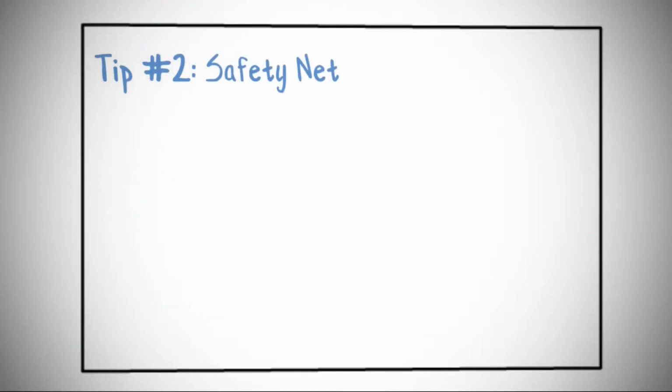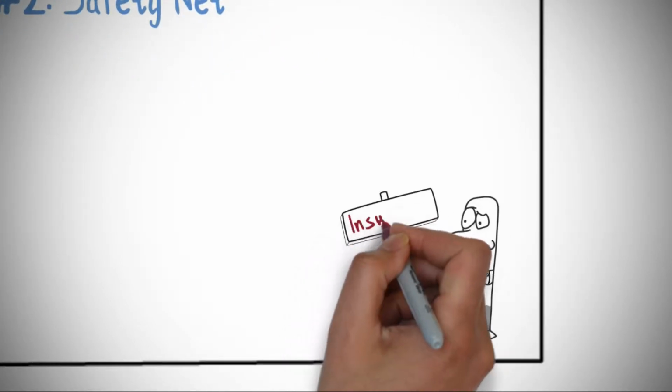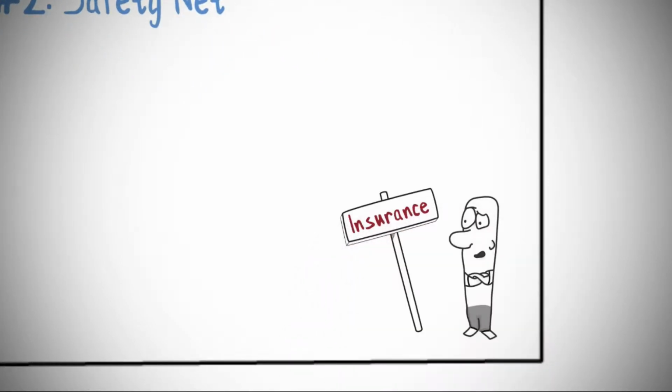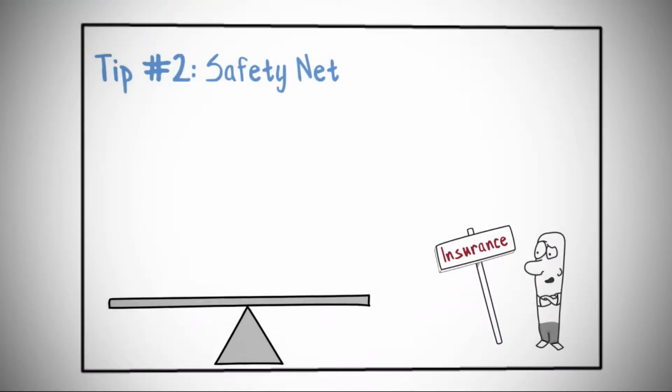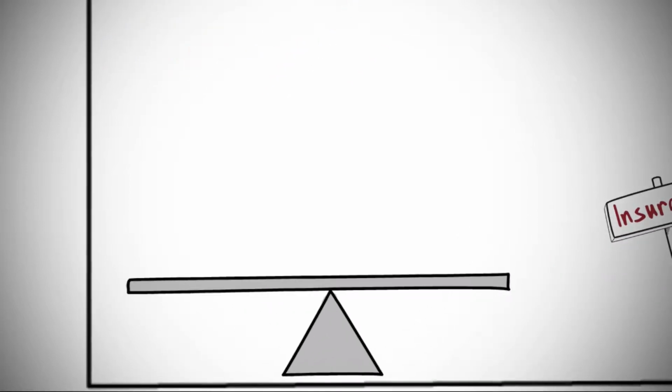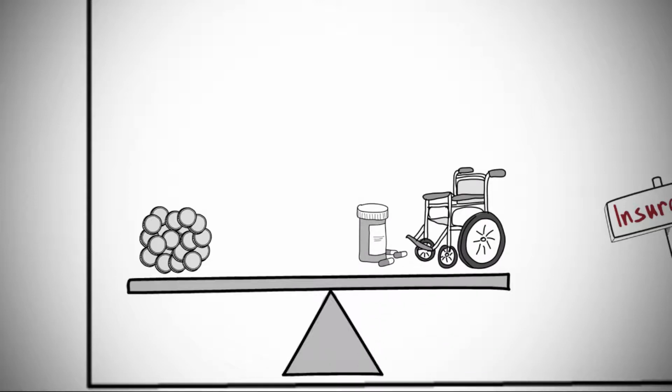Tip number 2 is to have a safety net. Get an insurance. This is important for our financials, especially in terms of security, because it serves as a safety net. Let's say you already start saving money and you tell yourself that you will save a third of your monthly income. Months go by and you're consistently saving until one day you get sick, or you have an accident, or your car breaks. Surely, you will be needing money for these expenses.